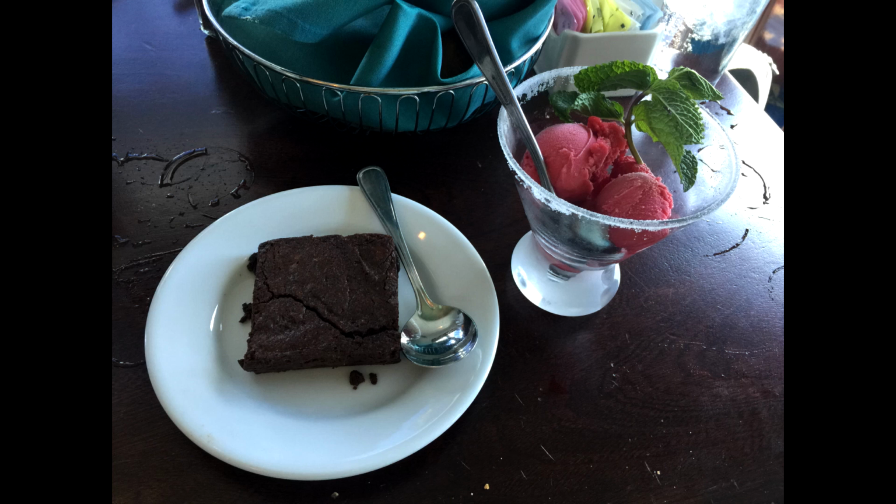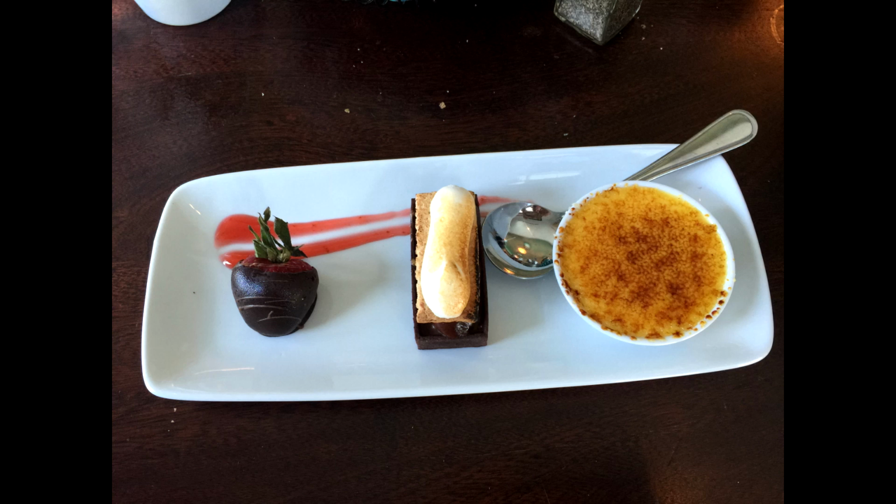But anyway, here's what I got. They gave me a chocolate-covered strawberry, a kind of s'more pie. I would call it a mini pie. And also a creme brulee. And it was all pretty good. I think the s'more pie was kind of the standout. It was nice. It tasted good.